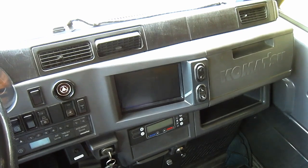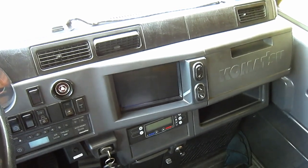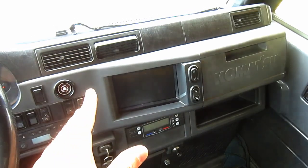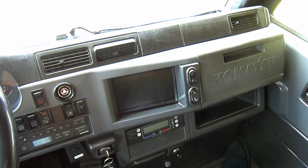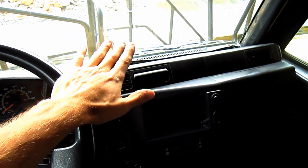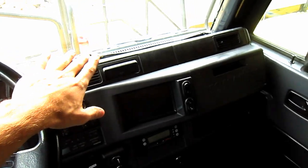And another cool thing about this feature is that all of this information can even be downloaded to a smartphone by simply installing the KOMTRAX app. And the noise level inside the cab of this truck is rated at 75 decibels.